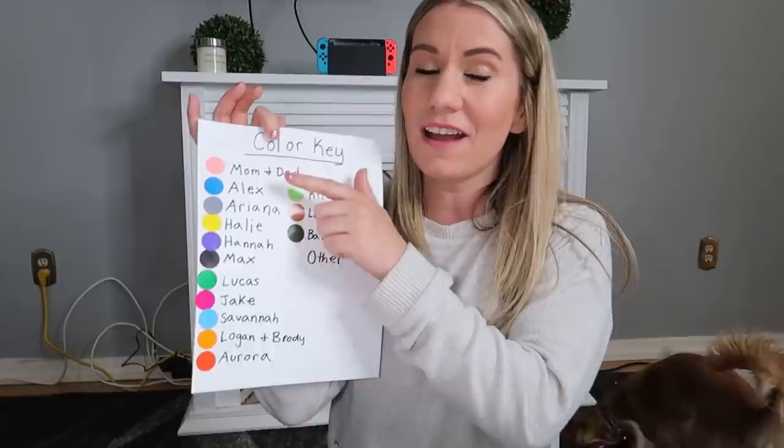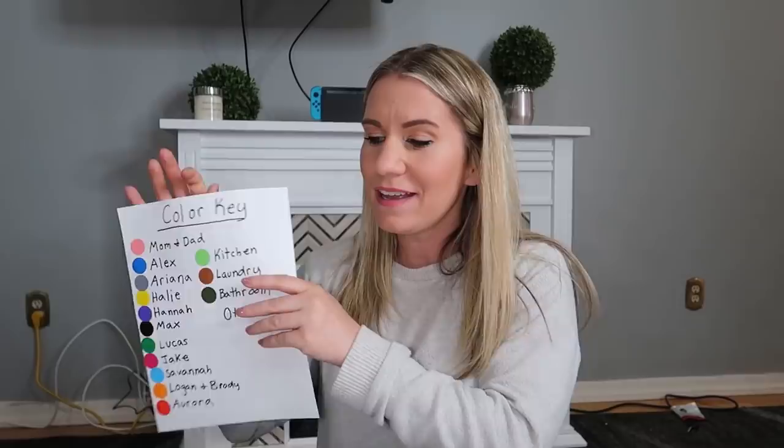Tip number one is a color key to organize everybody's boxes. I don't want anyone's boxes to get lost or mixed up, or someone saying, this was my box, and I don't want any mix-ups or fights with it. So what I did is assign a color to each one of the kids, and even the kitchen, the laundry room, all of that.